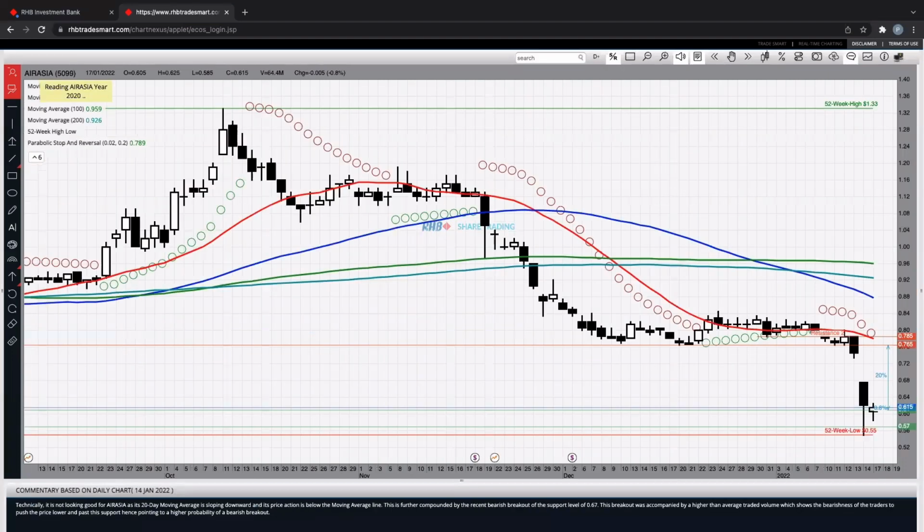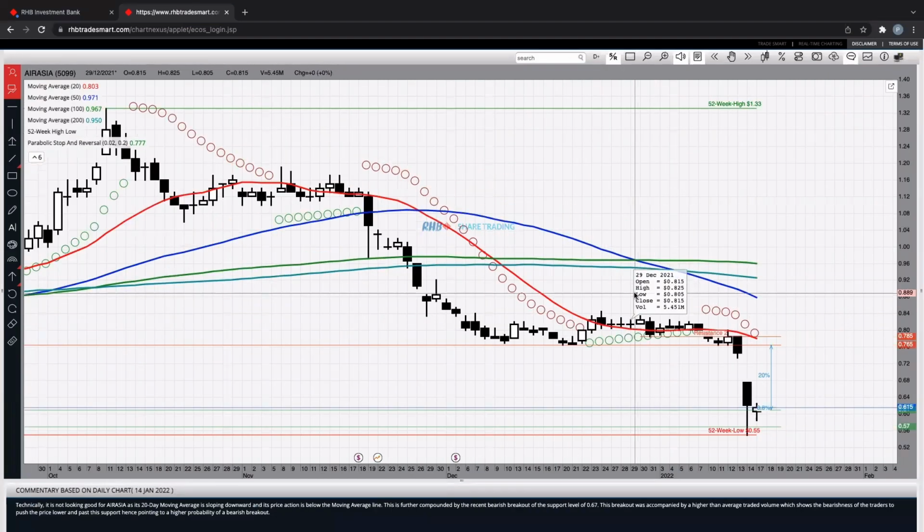Airasia, I think is very bearish now. Free fall for the last 2 days, hit the 52 weeks low, and now bounced back, a 20% swing. I don't know about this one, it's also quite choppy. If you want to play, do your risk management to see whether you can swing, because currently also a bearish sign, everything bearish. So PN17 company, risk very high.